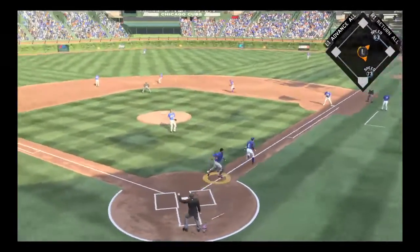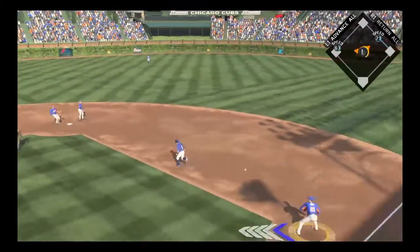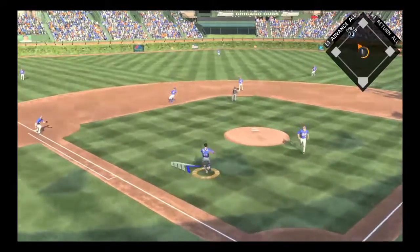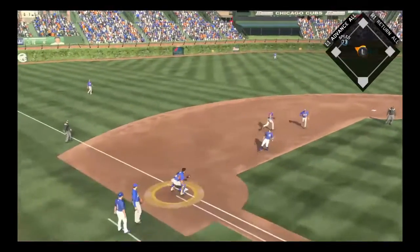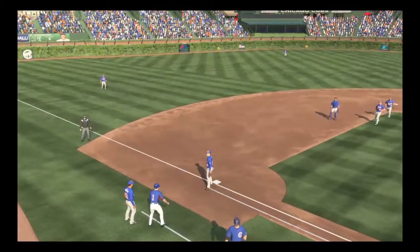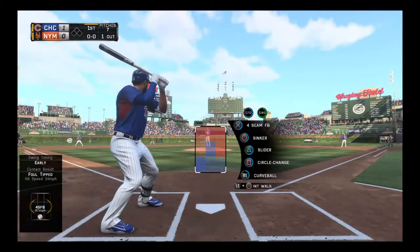On the ground near home. And he's safe. Well, he thought about going for third, and now that runner's in no man's land out there. And he is out at third. So credit him with a double and an RBI here. Third baseman Chris Bryant digs in with 1 run in and 1 gone in the inning.